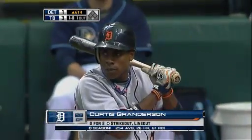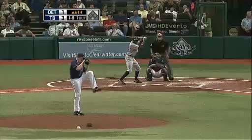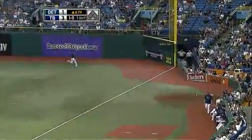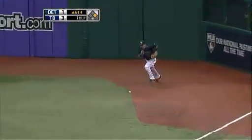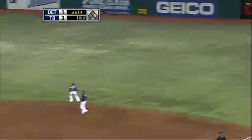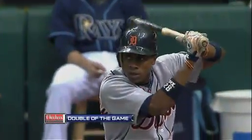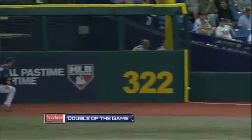Curtis Granderson, 1-0 the count. There's a liner, and that's going to be fair up the right side. Back into the corner. Zobrist will have to go get the carom. It's going to be a stand-up double for Curtis Granderson. So Granderson collects the third hit allowed by Davis. Yeah, he's always looking fastball. He got one this time. He was able to turn on it, and the key was holding him to a double.